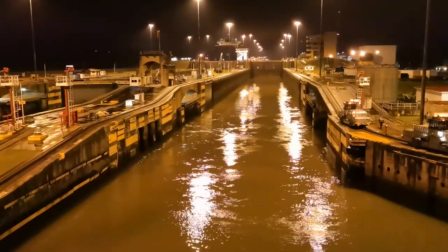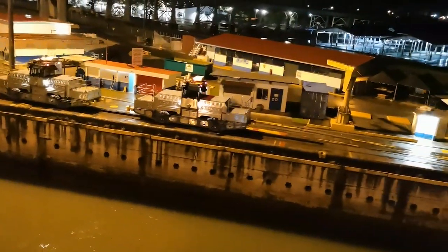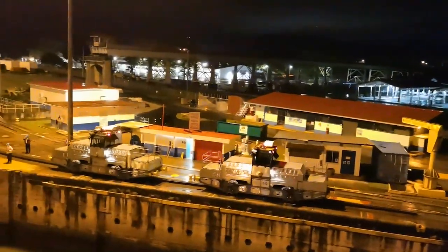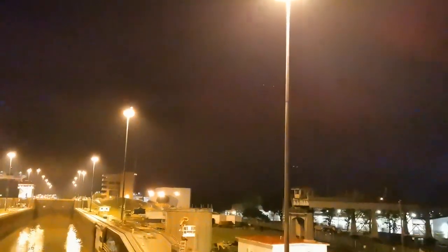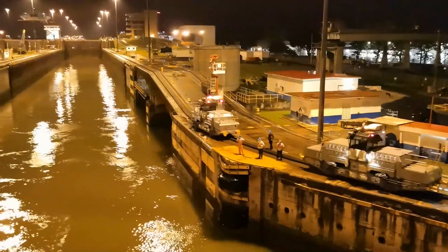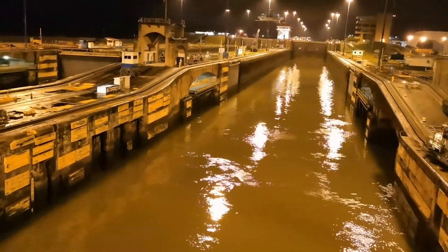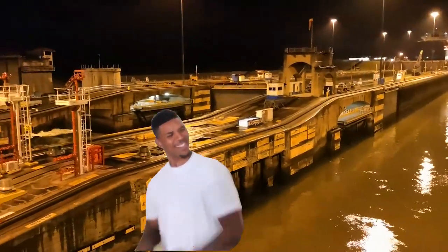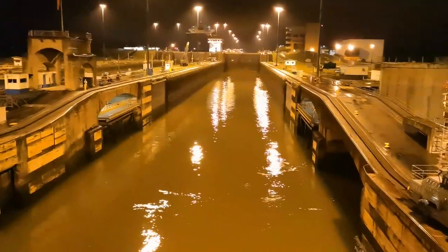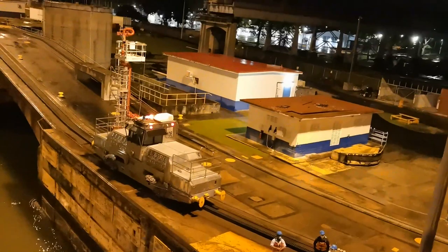Now the gate of this lock was fully open. Sometimes we get mistaken, not sometimes, most of the time, because you know, we're young. This is the first lock here on the Pacific side. The name of this lock is Miraflores.